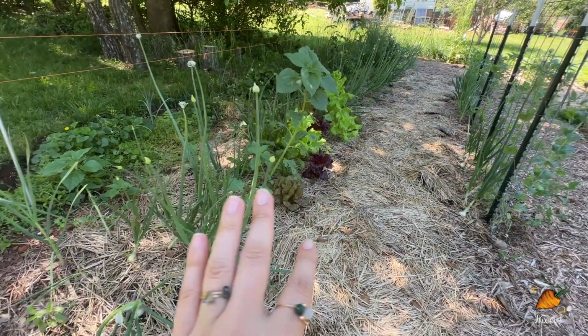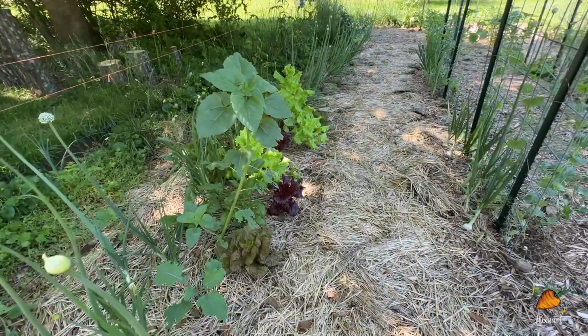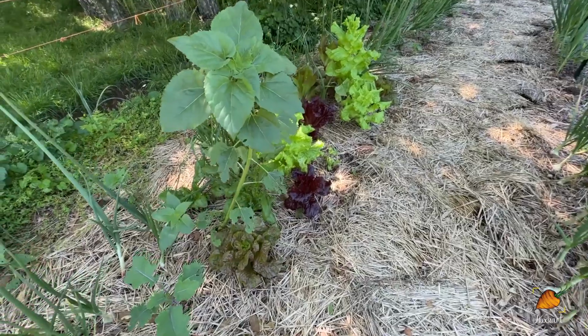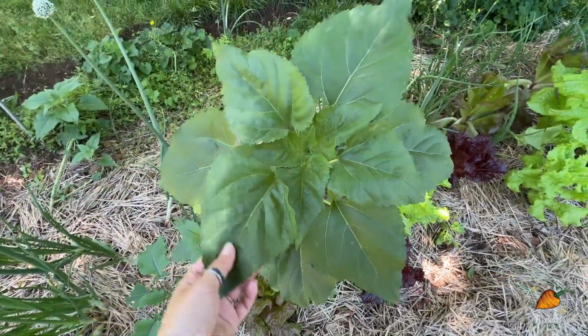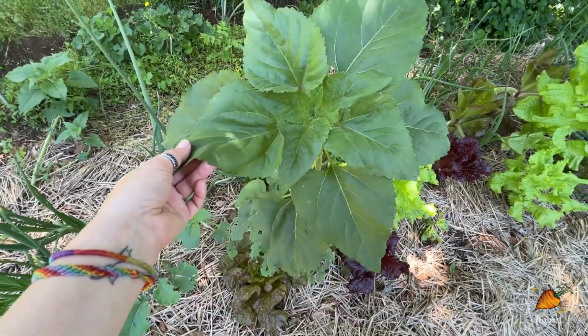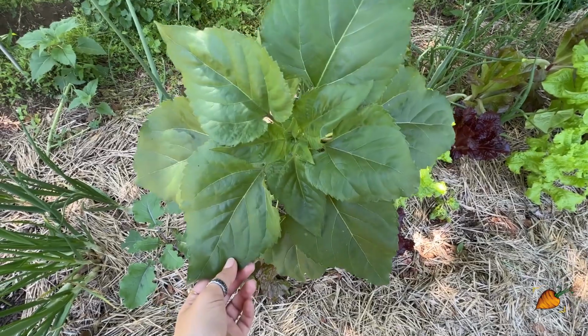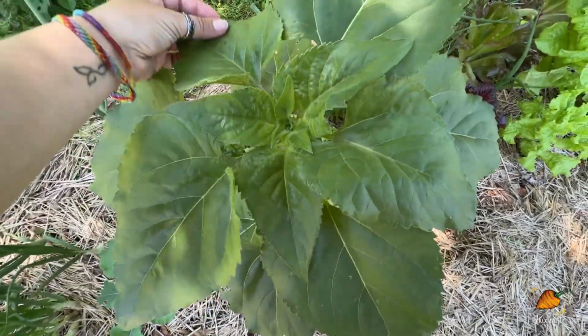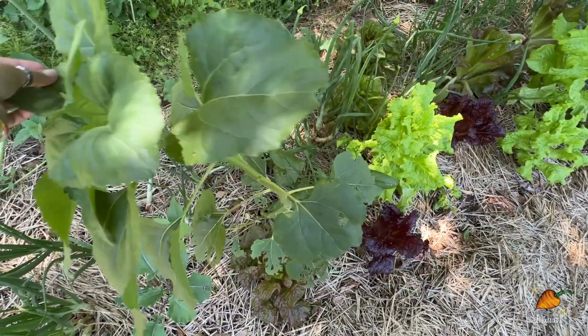A few basil starts, a lot of lettuce, and down at the end I planted some more pepper starts. We also have more volunteer sunflowers. I have more volunteer sunflowers this year than I think I had intentionally planted sunflowers last year, which is interesting to me. And I have no idea what kind they are because I planted quite a wide variety of sunflowers in the past, so we'll see.